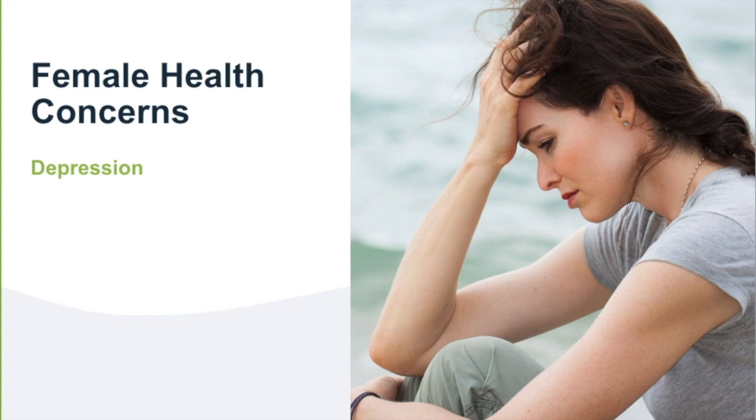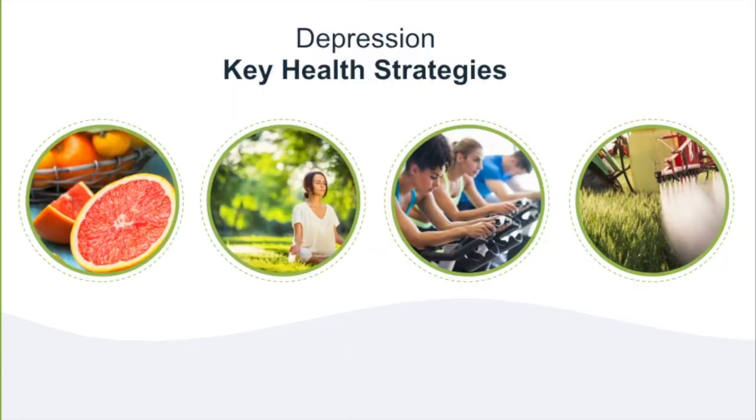So women, what are you looking for in depression? Well, do you have trouble concentrating, remembering details, making decisions? Do you have fatigue, or do you deal with pessimism or hopelessness? Do you deal with insomnia or early morning wakefulness or sleeping too much? Are you irritable? Do you have feelings of guilt, worthlessness, and helplessness? Loss of interest in the things that you used to find pleasurable. All of those are signs that you're dealing with depression today.